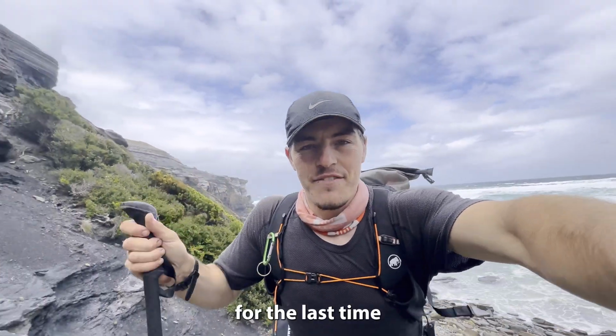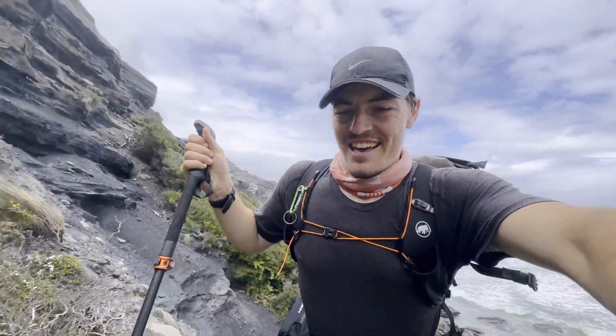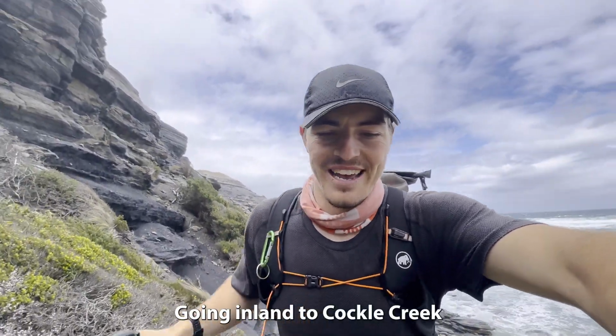Coast for the last time. Going inland to Cockle Creek.